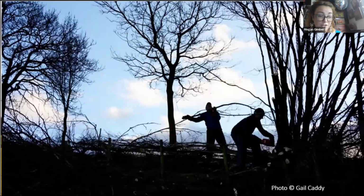We've lost a huge number of hedge trees. We lost loads to Dutch elm disease. We are living through a similar thing with ash dieback now, sadly.